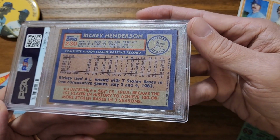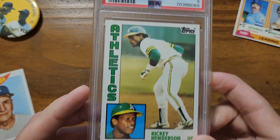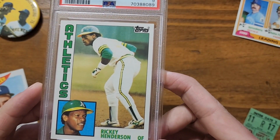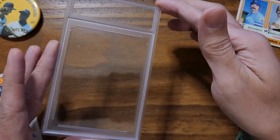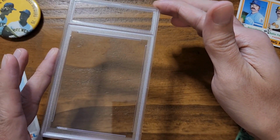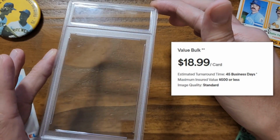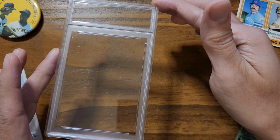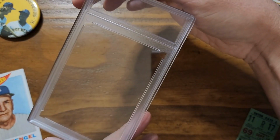427 steals. At this point in his career, he grabbed about another 100 or so that season. And had about 19 more seasons of stealing to go. Now we have a little special slab because we've now hit the member price of a PSA slab at $18.99. See the back.